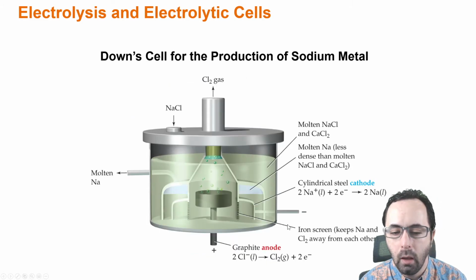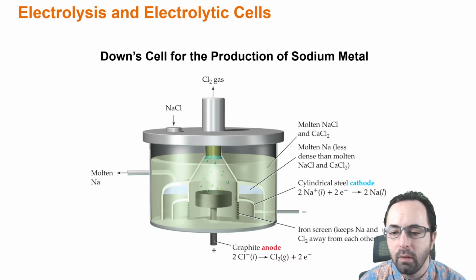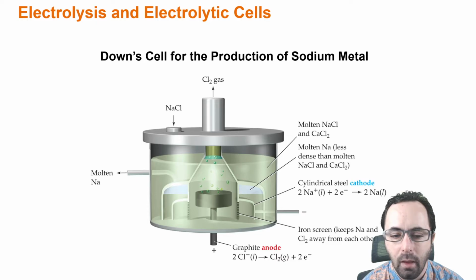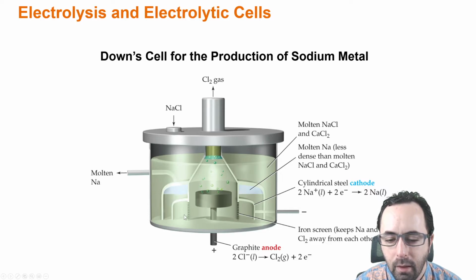So from an engineering perspective, the way in which electrolysis of molten sodium chloride is generally performed is in this device, which is called a down cell. And actually, I was incorrect in my assumption here. The sodium is floating, so we can see it here floating. Whoopsie, sorry about that. But the result here is that the anode is this graphite material, which is in the middle, and all of this is the molten sodium chloride.